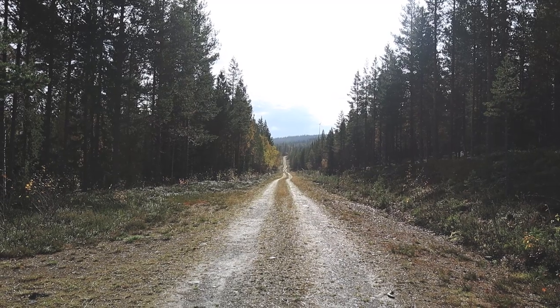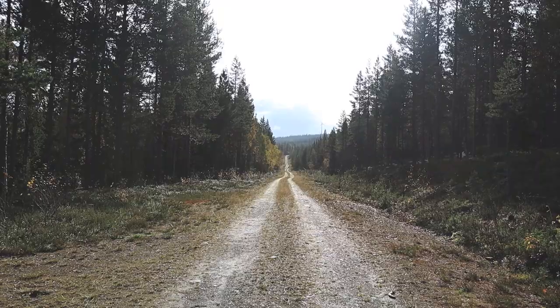We came to this spot early this morning. I think it was around 2 o'clock. We came in the dark, thanks to the moonlight, we could see a little bit that way.